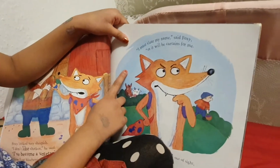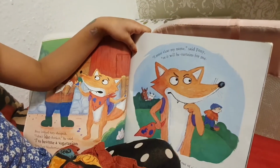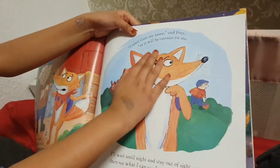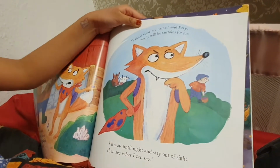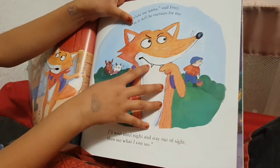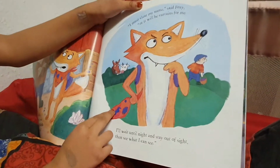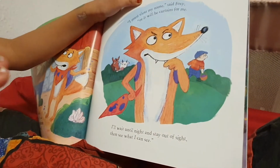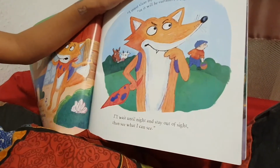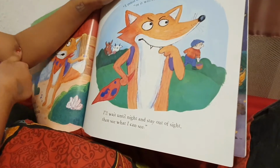"I must clear my name," says Foxy, "or it'll be cursed for me." He means that somebody might, because they look like they're whispering about him, say, hey, you, stop that, when they don't even know. It's just a bad guess, a really bad guess, just guessing with no thinking.